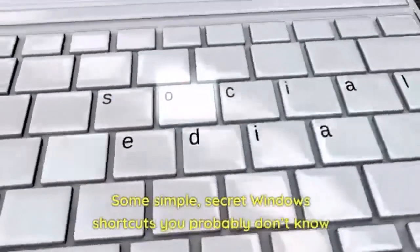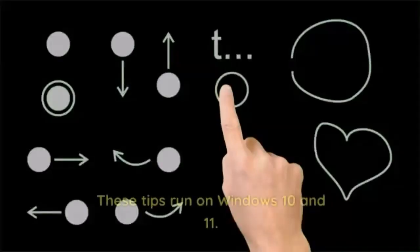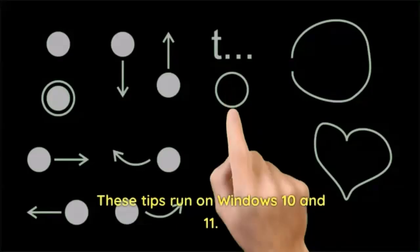Some simple, secret Windows shortcuts you probably don't know. Hello. I am filling in for Hewie Poplock. He has a bad cold with a heavy cough and a hoarse voice. These tips run on Windows 10 and 11.